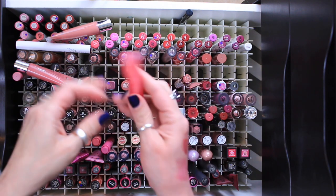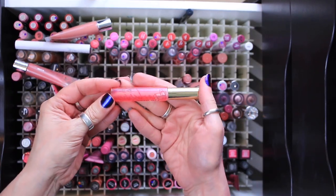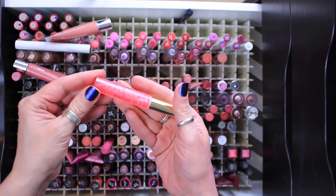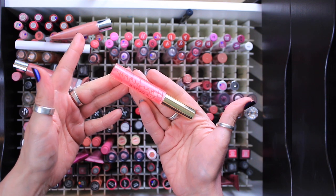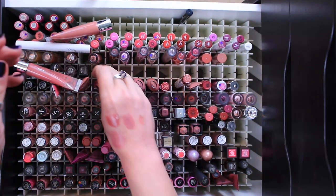I do have this random lip gloss from an indie vendor for wax, and she also does body care, and so I got this free in a wax order. It's by the brand BU, and it's a cranberry lip gloss, so we're just gonna put that over there.